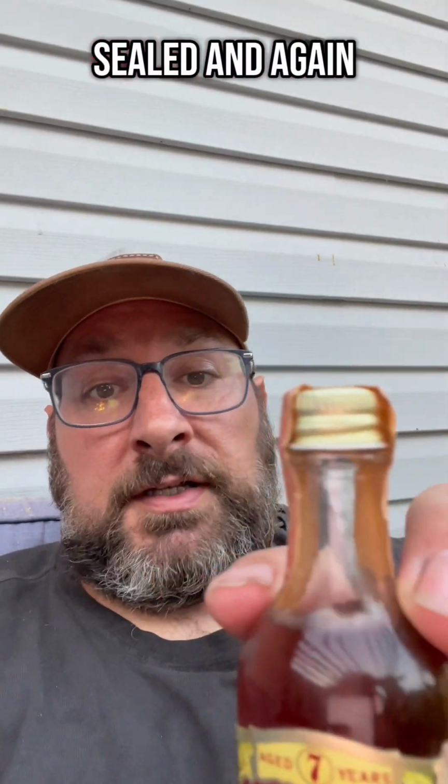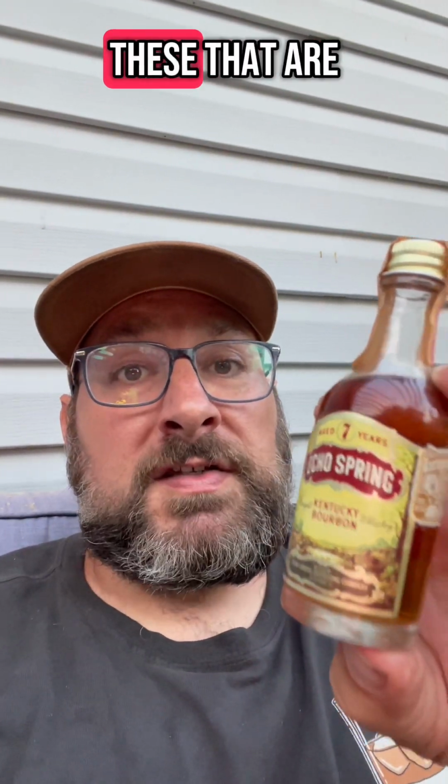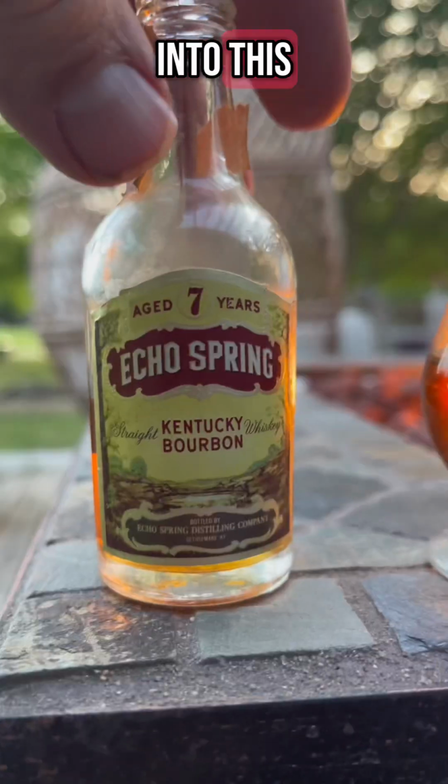And it is sealed, and again, it is full, and so it should be perfectly fine to drink. I've opened quite a few of these that are full and sealed, and so it's going to be really interesting. Let's get into this.